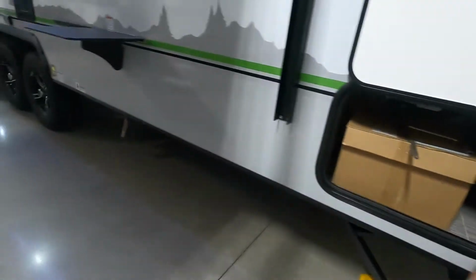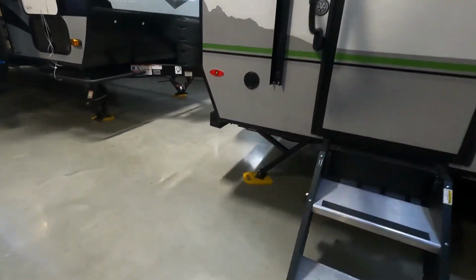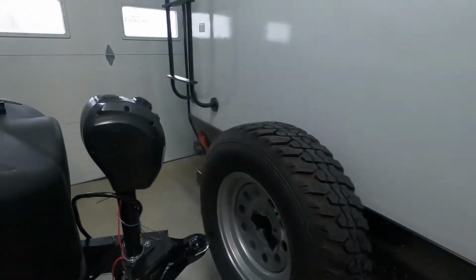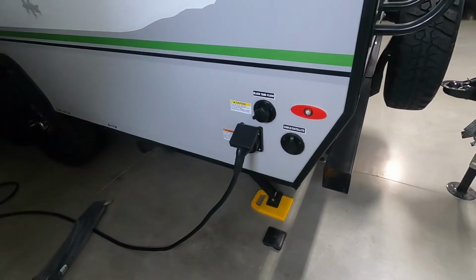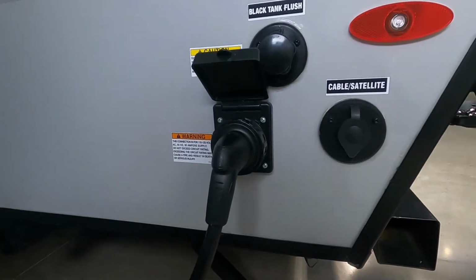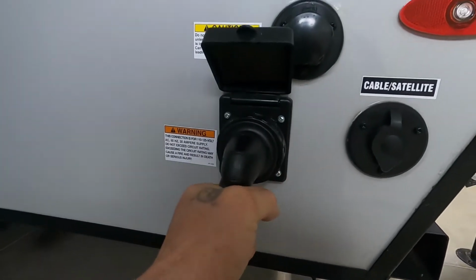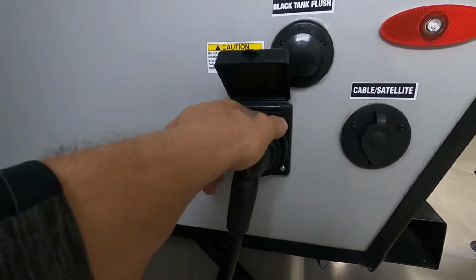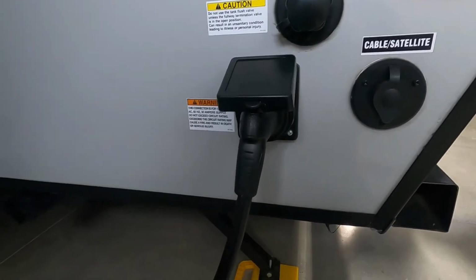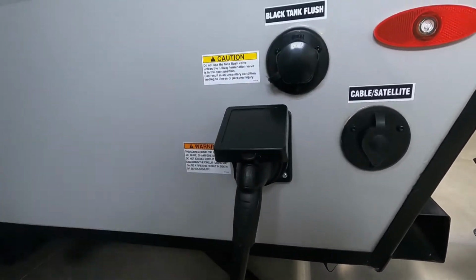Come down the front. A couple more in the back. Got our unit level and stable. We can hook up our power and water. All the way on the off camp side, rear end, you've got your power. 30 amp cord plugs in here. It'll plug into the left and then turn it to the right. Put this black washer on. At the end of that 30 amp service, should you need to plug into a 110, there's a 30 to 15 amperage reducer that comes in your convenience pack.